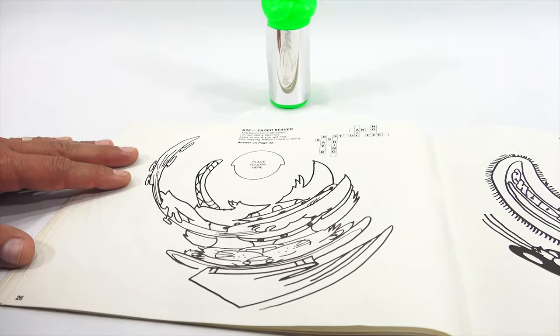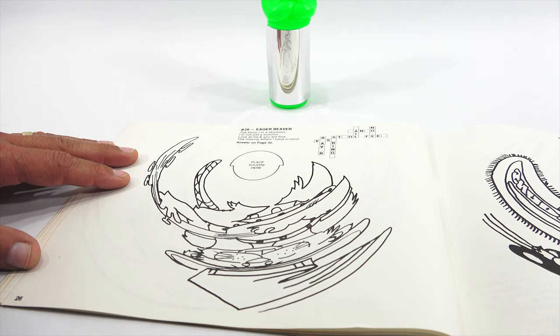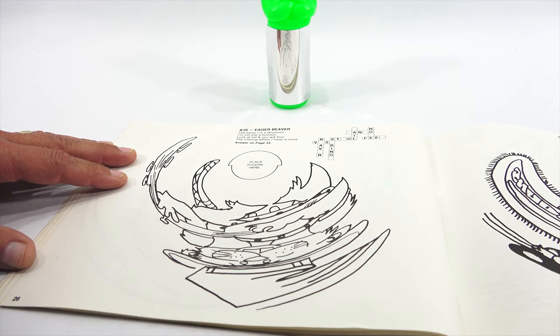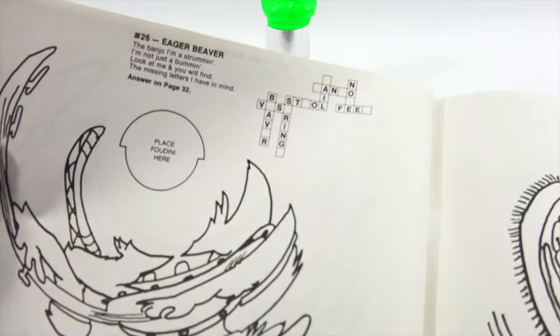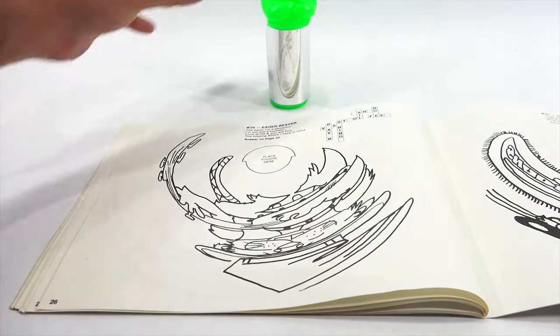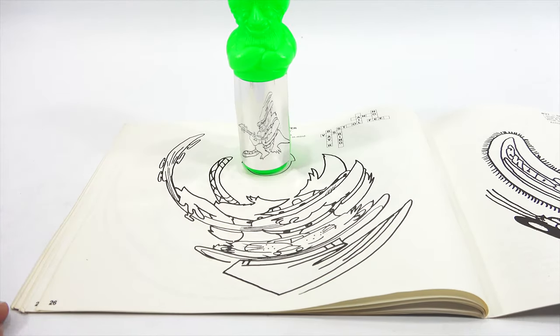Eager beaver. Oh, well, there's the beaver. The banjo I'm a strumming, I'm not just a bummin'. Look at me and you will find the missing letters I have in mind. So there's all the different crosswords, and then you have to find the missing letters. So yes, it's a beaver strumming a banjo and a hat.